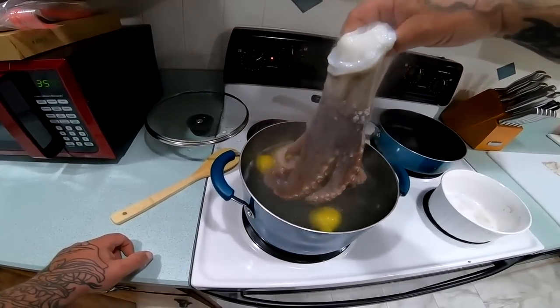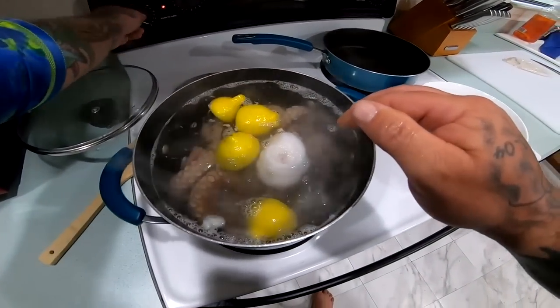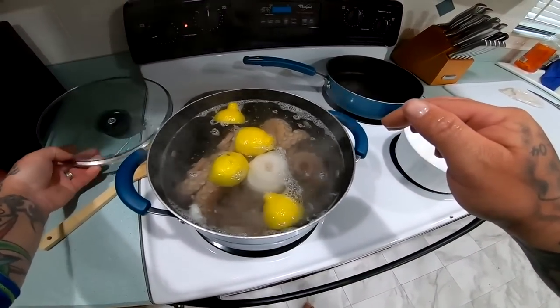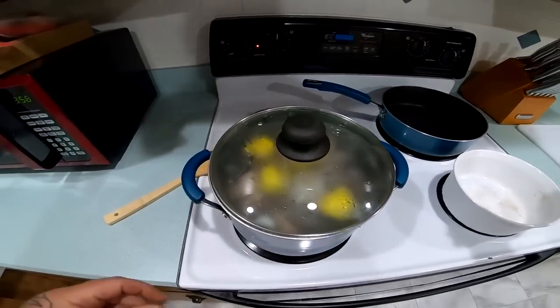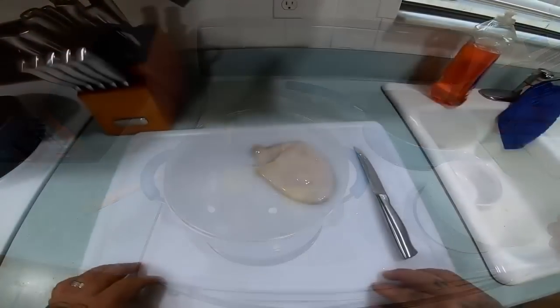Alright, so now what we're going to do is we're going to put this whole thing in there. I'm going to let it simmer for about 45 minutes to an hour. There we go. Alright, and while that's doing that, we're going to do something else with the hood.